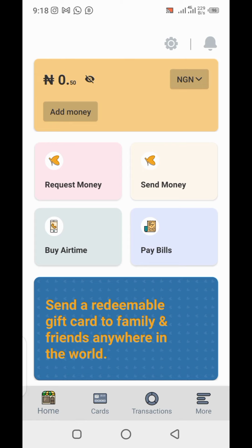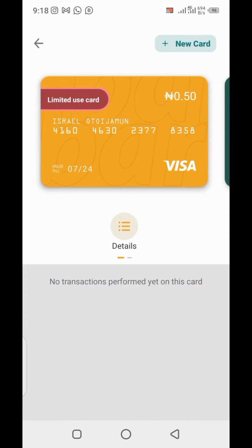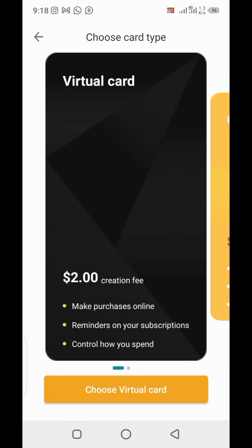Now this is naira. So what you need to do is go to the part where it talks about the cards, and this is it. So now this is for the cards. As you can see, I have $1.20 here. So I have the card for dollars and I have the card for naira. What you need to do right now is to add a new card.